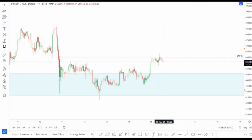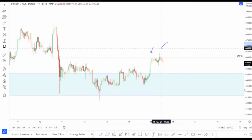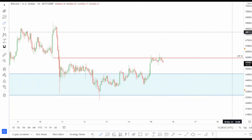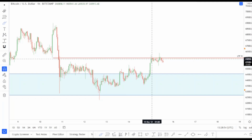On the 1-hour time frame, one can see clearly how these wicks got rejected, second rejection, and then candles got rejected, dollar to dollar rejection right from the lower time frame resistance. At the moment, 1-hour time frame is on the bullish territory. However, I would say it's not fully confirmed yet.